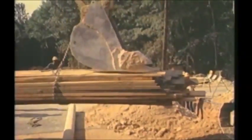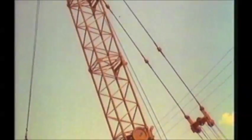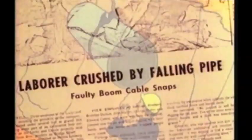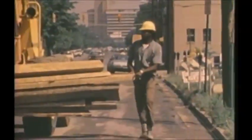The signalman and operator keep workers out of the way when swinging a load overhead. If equipment fails with workers in the path, they can be killed. Does your site safety plan prevent this? It's good practice to include everything in your site safety plan.